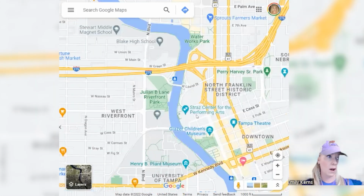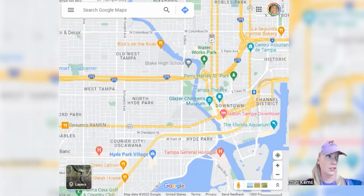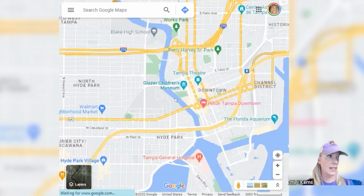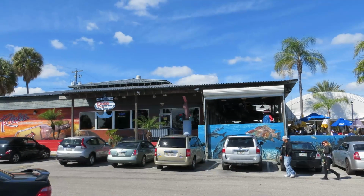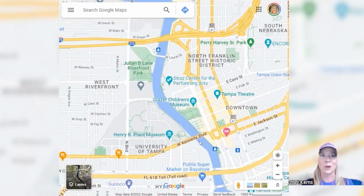You're right near the Riverwalk, which, as I've mentioned on other videos, if I can scroll this out so I can show you, this is the Hillsborough River, and it winds all the way down, and it meets down here near all of the fun stuff: Armature Works, Rick's on the River, the Straz Center, and of course, Curtis Hixon Park, which is where we have tons of festivals and holiday events and movies on the lawn and yoga on the lawn, that sort of thing.